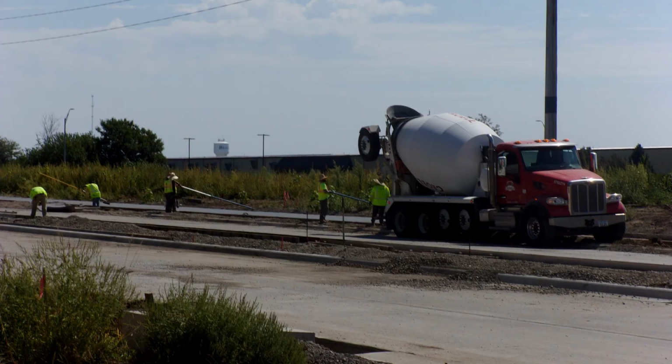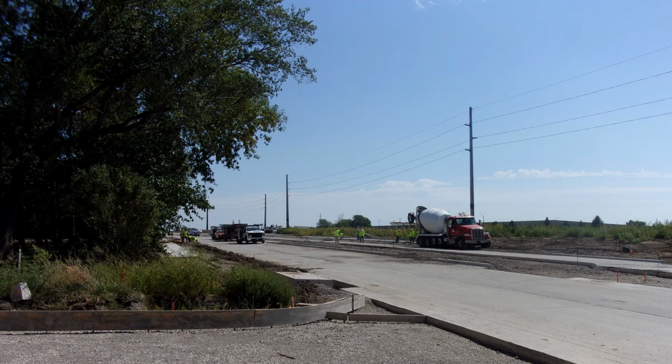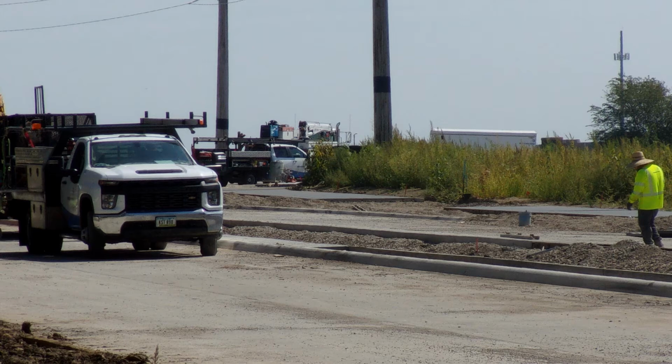Hey, that's the same crew that put in the road. They're putting in the sidewalk. Well, they should know what they're doing. Widening out the shot, you see they're working on both sides. Well, there is a 3-day weekend coming up. They're still missing a piece of sidewalk over there, though. Not understanding why.